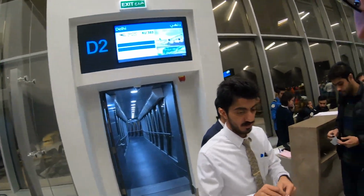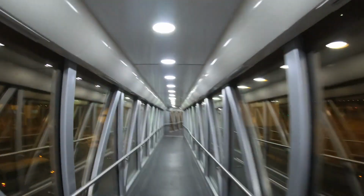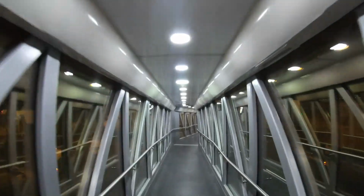It was soon time to board my second Kuwaiti 777 of the day. Just like the first 777 I flew on over to Kuwait, this one was delivered in March 2017 and is just over 2 years old.